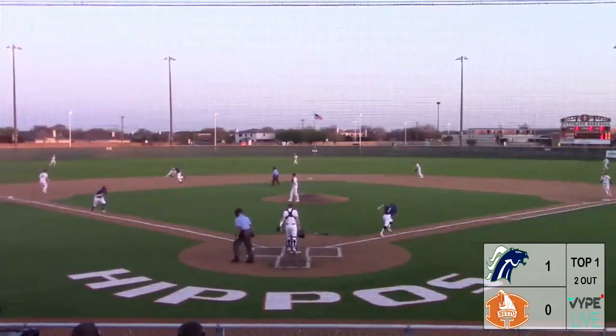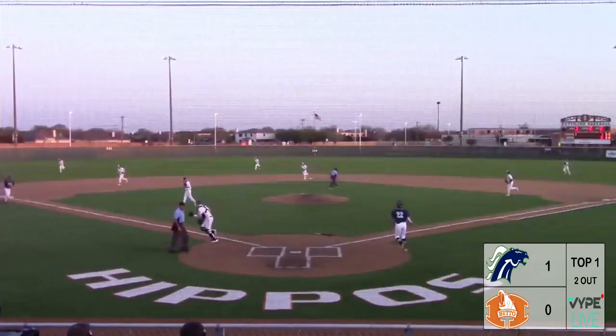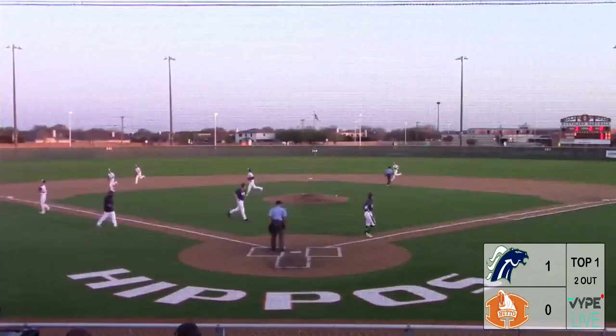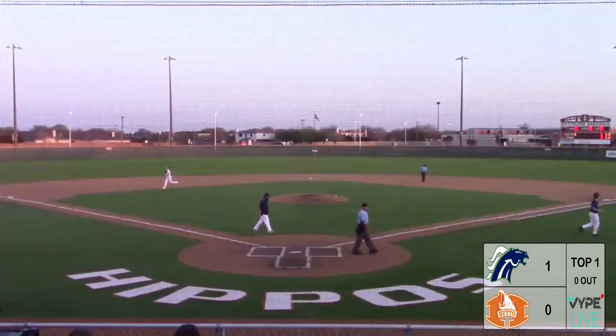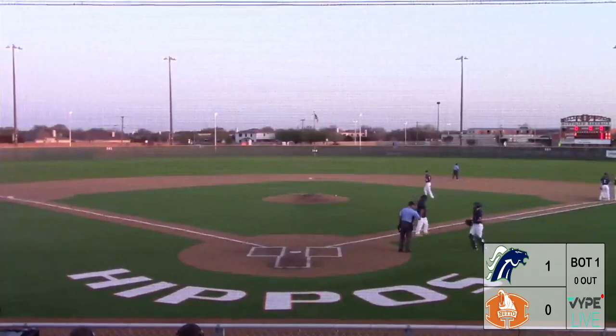Swung on, grounded to shortstop. Fielding it, the shortstop makes a throw to first, just catches Goins, the fast runner, in time for the third out of the inning. So one run comes across on one hit and a couple of walks for the Mavericks, and we head to the bottom of the first inning. Mavs 1, and Hutto Hippos coming up to bat.